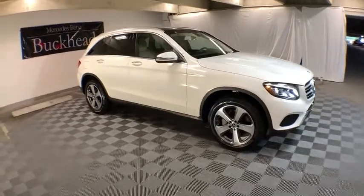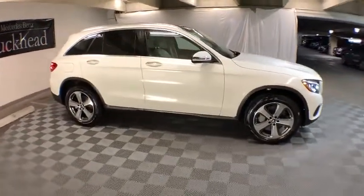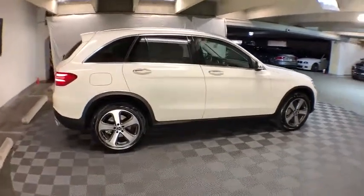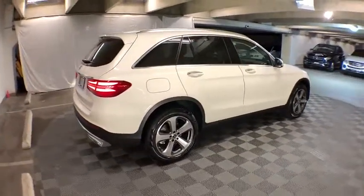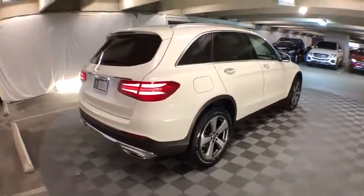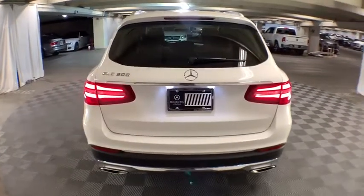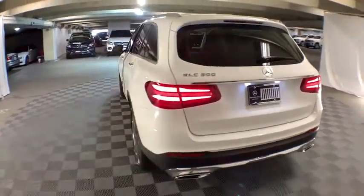2019 Mercedes-Benz GLC. The Mercedes-Benz GLC sets the bar for the luxury SUV. A midsize SUV that's all lean muscle and has a roomy new cabin full of style and substance. This vehicle has less than 6,000 miles. Here are some of this vehicle's great options.